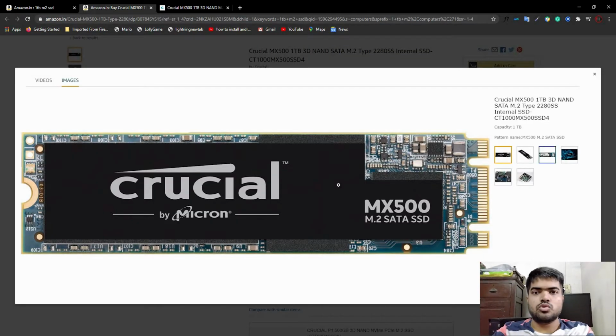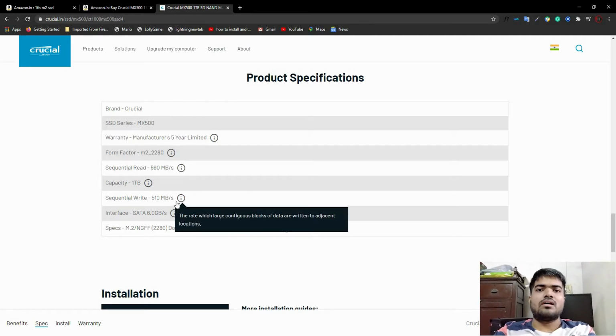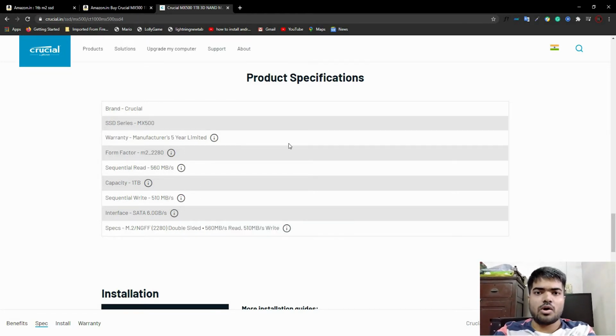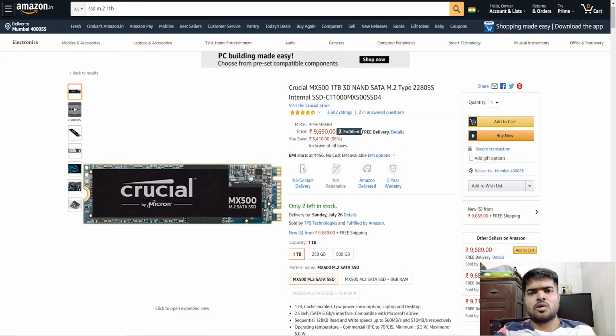The second part is Crucial's MX500. It's a 1 TB SSD and it's an M.2 SSD. This SSD has a read speed of 560 MB per second and a sequential write speed of 510 MB per second. It comes with a 5-year limited warranty. It also has a 45-day return policy if something goes wrong or it doesn't work. The price is 9,690.